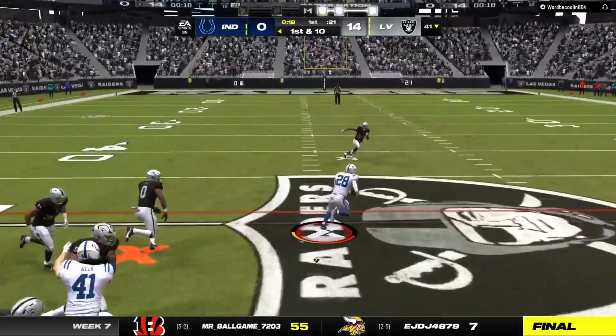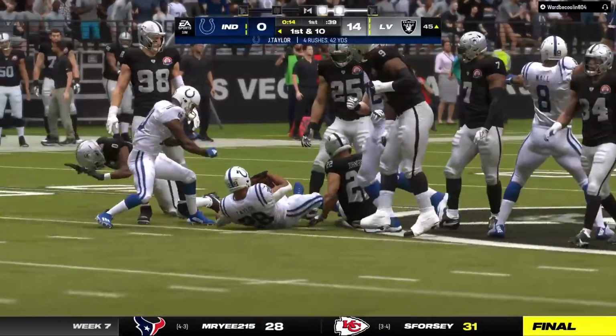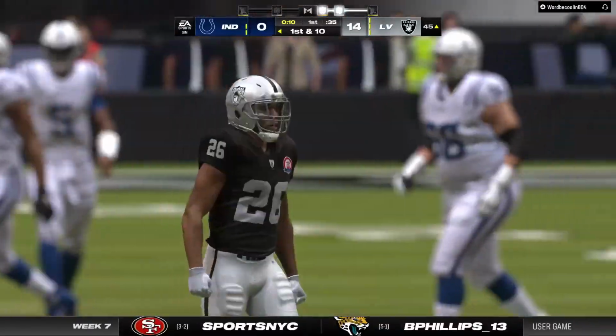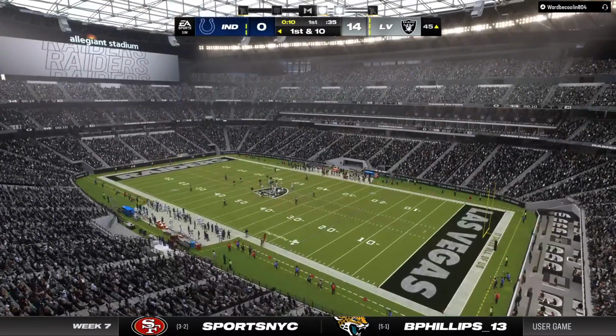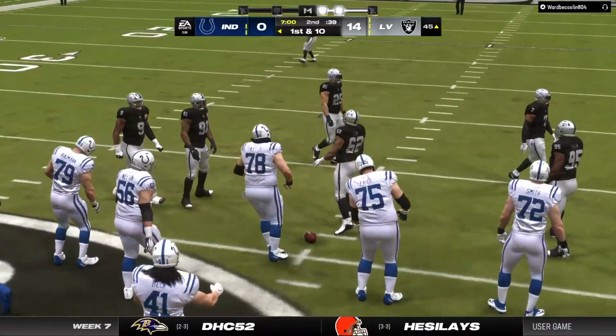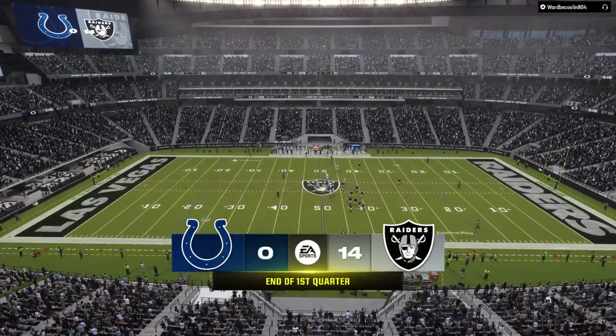First and 10, Taylor now. And good vision there as it's across midfield and down to the 45-yard line. A 14-yard gain for Indianapolis and also move the sticks. 14-0 the score.